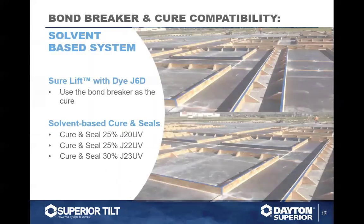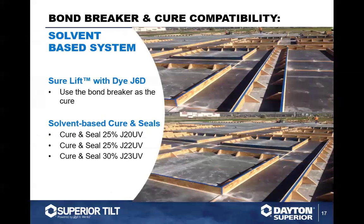Yeah, looks good. Bond breaker was used, right? Yeah. So bond breaker compatibility with solvent base. The Sure uses a bond breaker as a cure. On most jobs today in the industry right now, what we're seeing is most of the guys are using their bond breaker as a cure.